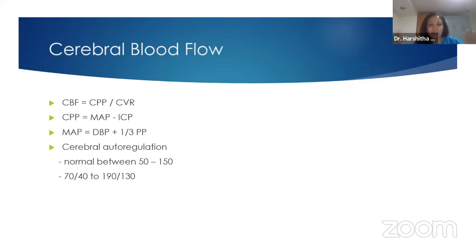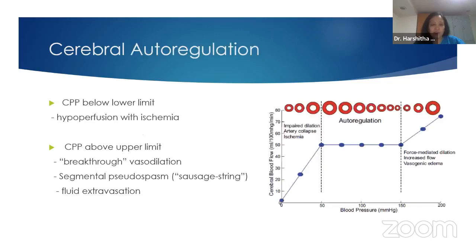It is the diastolic blood pressure plus one third of the pulse pressure. So you're also aware of cerebral autoregulation. This normally happens at 50 to 150 millimeters of MAP. And normally the blood pressures range between 70/40 to about 190/130. So anything below or above this, the autoregulation does not happen. So what happens when the MAP falls below? The cerebral perfusion pressure drops, there is more hypoperfusion leading to ischemia. Or if the cerebral perfusion pressure goes above the limit, then you will have a force-mediated dilatation causing vasogenic edema.